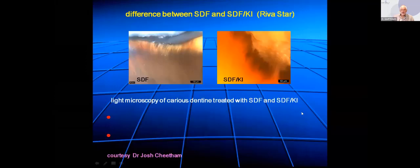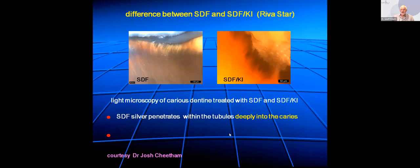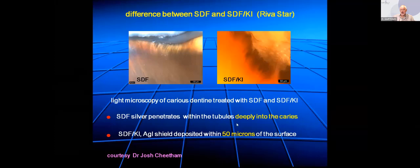Now, again to confirm that, here's a light microscopy. This is a deciduous tooth that was restored with silver diamine fluoride and Reva Star. And you can see on the silver diamine fluoride side the silver, which you can see on a light microscope, although you can't see the fluoride, penetrating deeply into the dentinal tubules. That's a 50 micron bar there, and the Reva Star is all within the first 50 microns of the surface. So basically the silver diamine fluoride penetrates down the dentinal tubules, and the Reva Star, the silver iodide, is all attached to the surface.